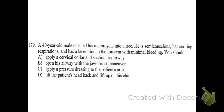C, apply a pressure dressing to the patient's arm. Comparatively, that's nowhere near the first thing. It's a minimally bleeding forearm injury. Yes, you will want to treat it eventually, but not first. And these kind of questions are always talking about the first thing. D, tilt the patient's head back and lift up on his chin. That is not the way that you open up the airway of a trauma patient. Yeah, so the only really good answer choice here is B.